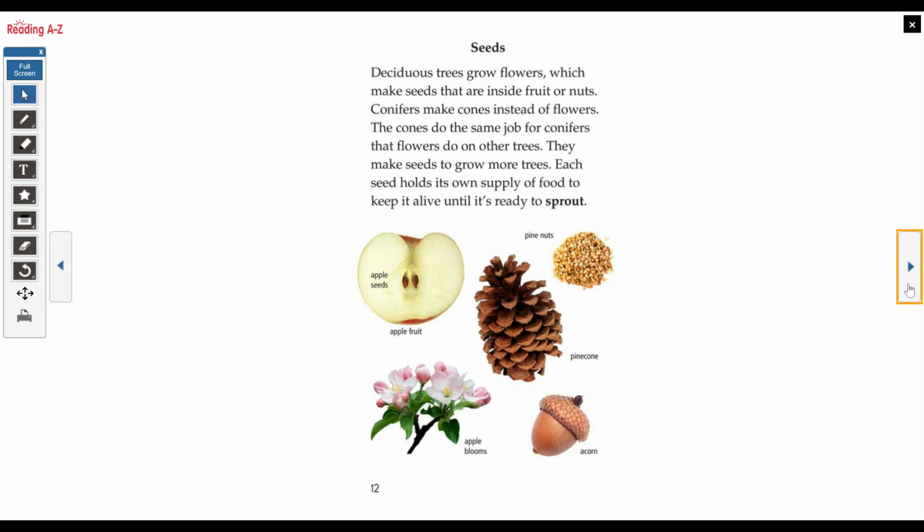Each seed holds its own supply of food to keep it alive until it's ready to sprout. Here are some pine nuts and a pine cone, an acorn, apple blossoms, and an apple fruit with apple seeds.